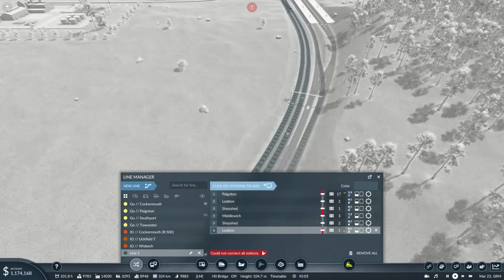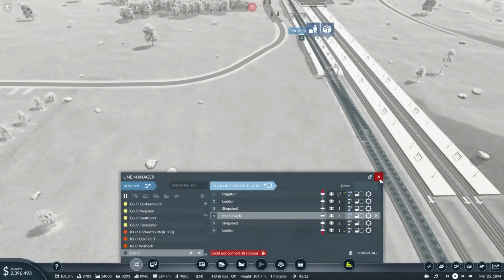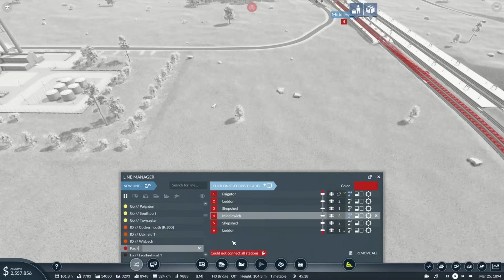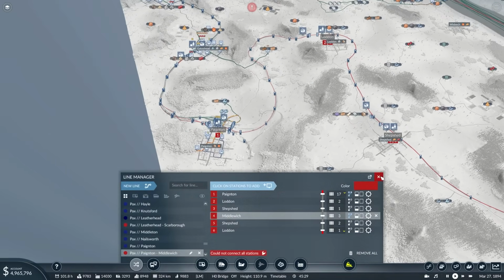Oh, what are you doing here? Oh, did I accidentally select? Yes, I did. I accidentally selected track 1 as well. Okay. We'll colour you now and we'll name you now. So you are Pax Paignton to Middlewich. Yep, spelled that correctly.